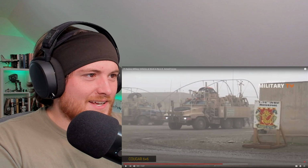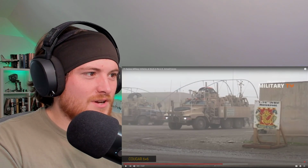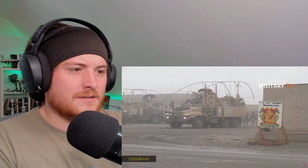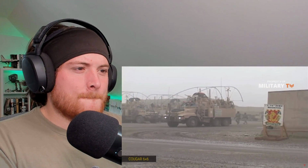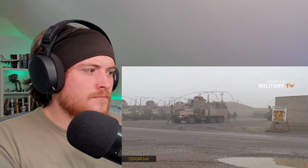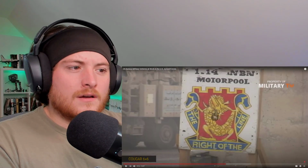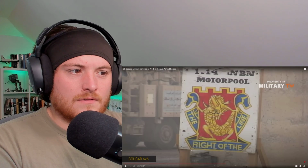What is this thing over the top? This is very interesting. Looks like some sort of comms thing on the back. Very interesting. While there are several models of the Cougar mine-resistant ambush-protected MRAP vehicle, the 6x6 variant with an automatic grenade launcher could be the most lethal. It sports the V-shaped hull, proven effective against IED hits, and can... There you go. So the V-shaped hull does help against IED hits. That's what I thought I remembered. There's some things that are slowly coming back to me now.